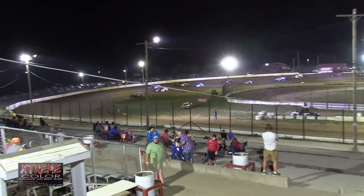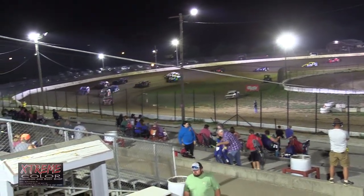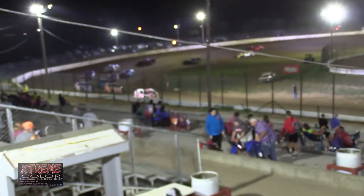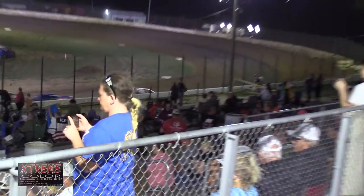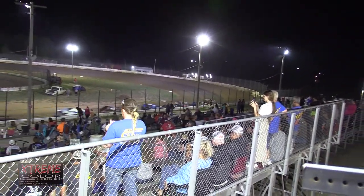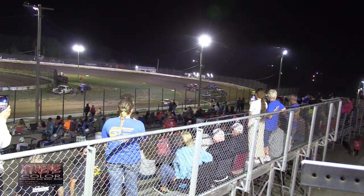Double file restart. Dakota Dillon content with that high side. That puts Beard below him. Walker Bergen right behind him. Then comes Scotty Boo on that outside. Justin Oliver now on that inside row, behind the 114. Yellow lights out.